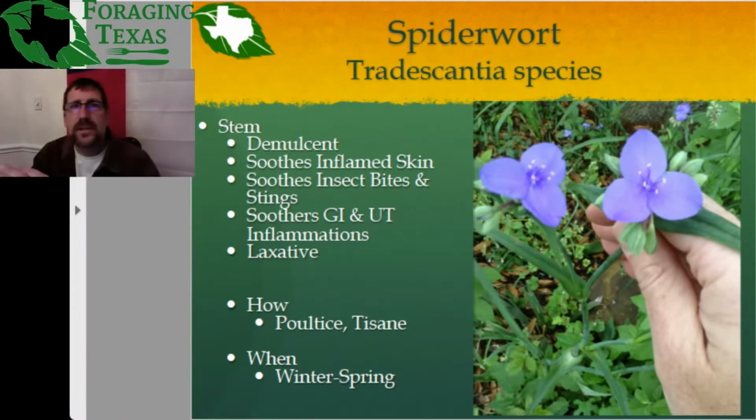So how to use it? Again, you want to mash up the stem. Don't bother with the leaves. Don't bother with the flowers. What you really want is the stem, because that's where the majority of the slime is. There is going to be slime in the leaves, but not much. Just go where the slime is. And then the flowers, no real medicinal properties from the flowers.